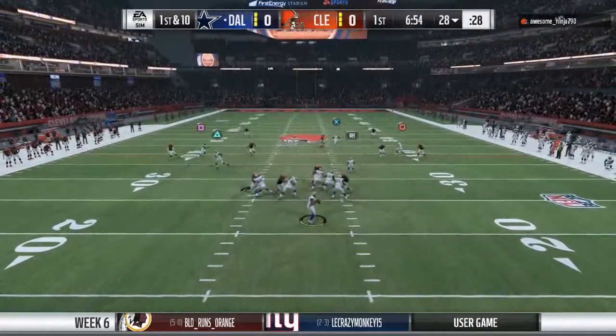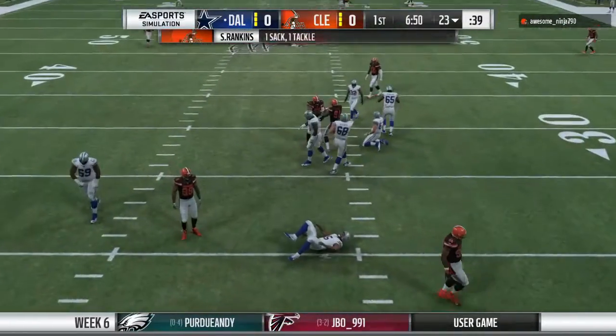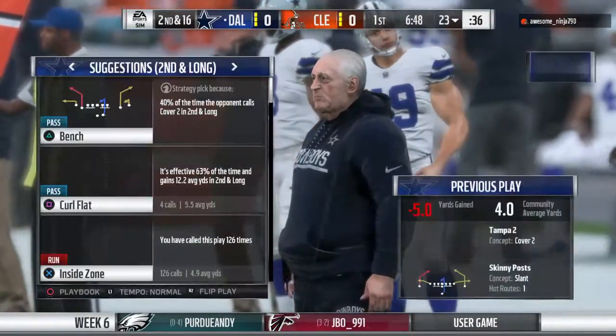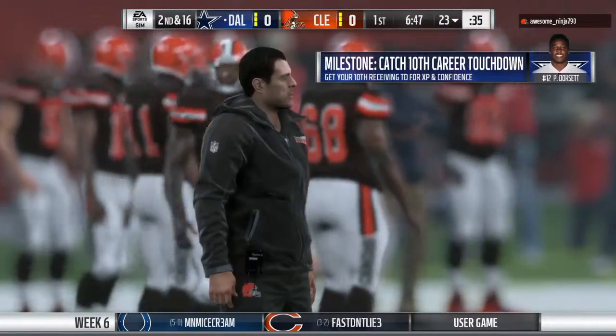On 1st and 10, Brissett. And the Browns pressure gets to him that time, and he's going to go down. Sheldon Rankins busting through to get him for a loss of 6.